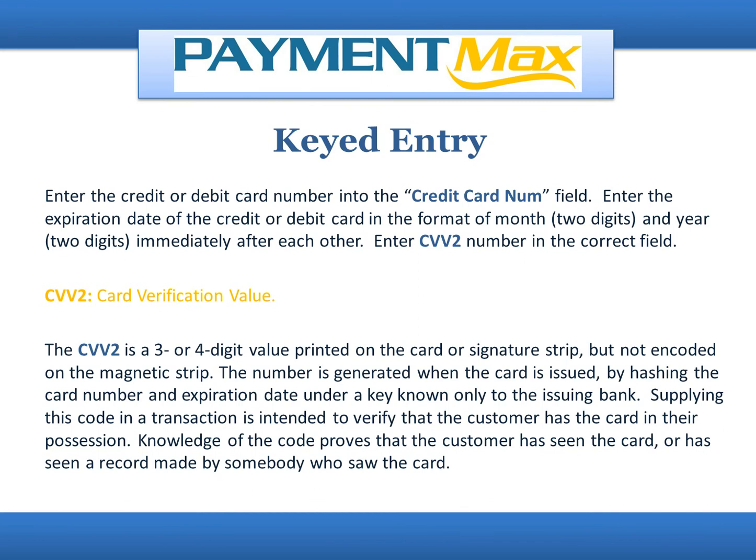The CVV2 is a 3 or 4-digit number printed on the card or signature strip, but not encoded on the magnetic strip. The number is generated when the card is issued by hashing the card number and expiration date under a key known only to the issuing bank. Supplying this code in a transaction is intended to verify that the customer has the card in their possession. Knowledge of the code proves the customer has seen the card or has seen a record made by someone who saw the card.